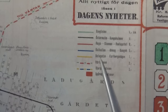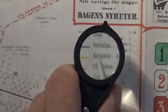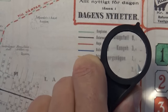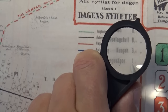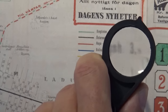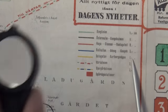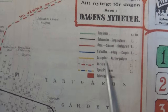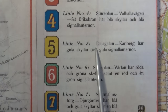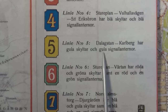And now let's move to the fifth line from Dalagatan to Karlbergsväg. Only 1 kilometer. Previous one was 3.5 kilometers. 1.5, I would say. 1.5 kilometers. Line number 5, Dalagatan to Karlberg. It has yellow signs and yellow.